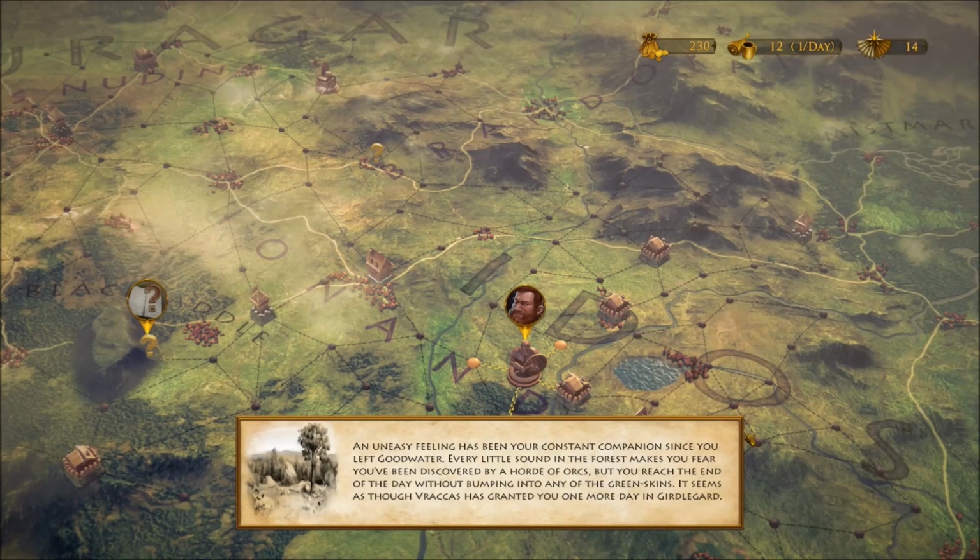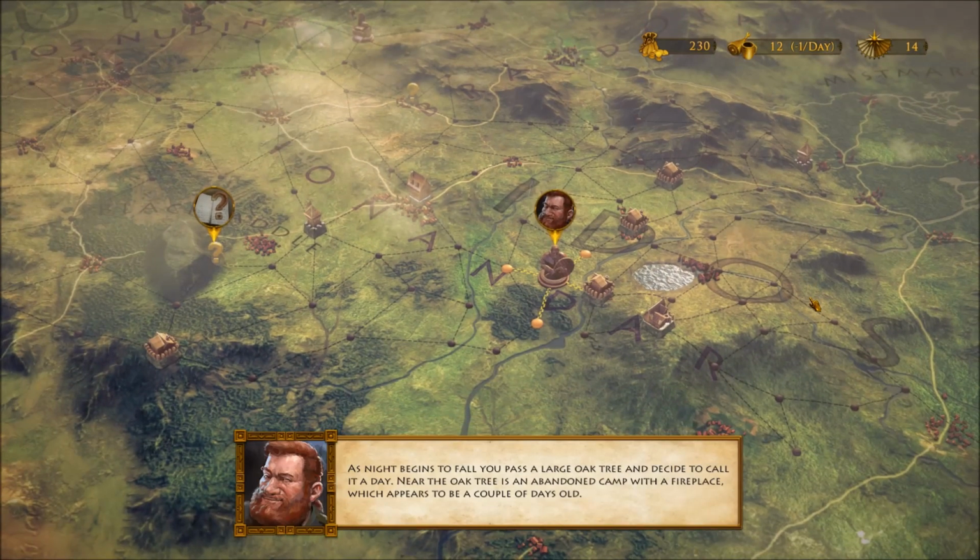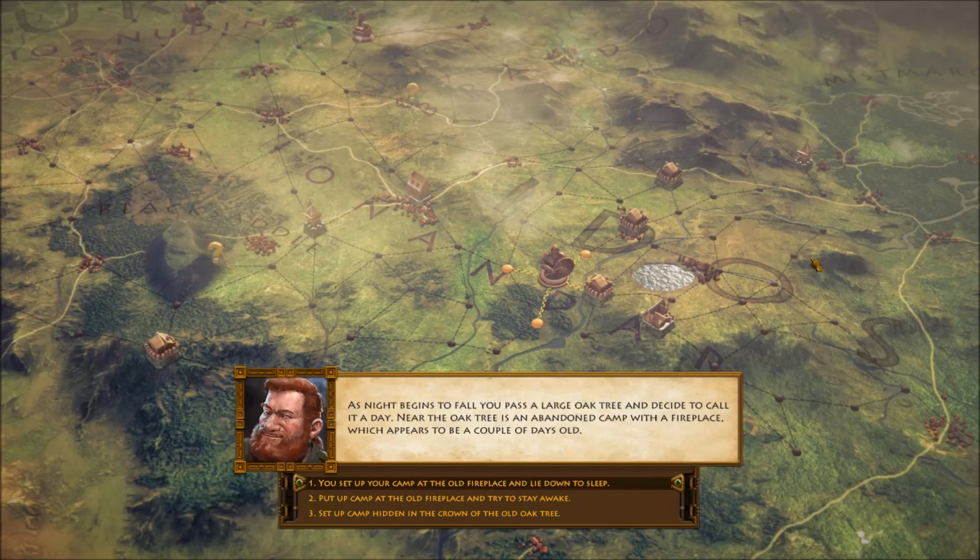An uneasy feeling has been with you as night begins to fall. You pass a large oak tree and decide to call it a day. Near the oak tree is an abandoned camp with a fireplace, which appears to be a couple of days old.